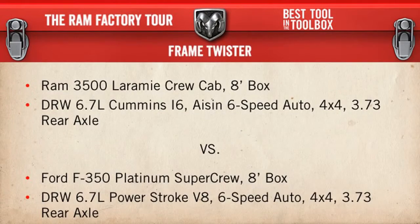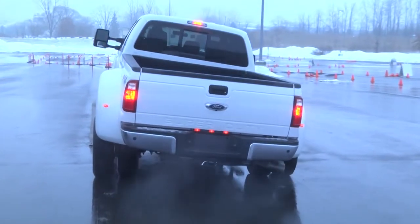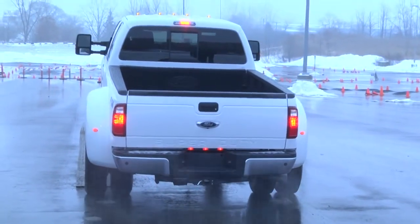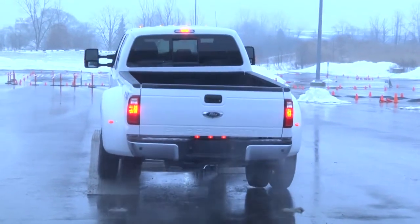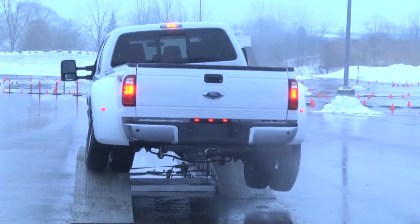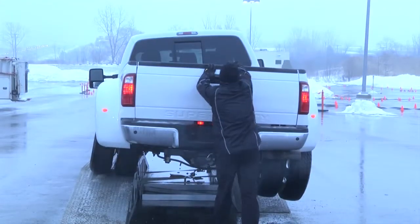All right, what we're looking at now is the Ford F-350 dually here at the Frame Twister at the Prove It demonstration arena. I want everyone to note the flex between the cab and the bed as it drives up onto the Frame Twister itself. This is all due to the C-channel frame rails in the F-350. The body is exposed to serious flex, so much so that we couldn't even open the tailgate.